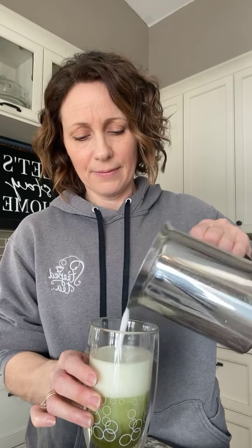So with this frother, you can kind of feel the resistance once it's starting to get thick. So I can feel that resistance there. So you can see it's nice and thick. And we're just going to pour that in. Here we go. Salted caramel matcha latte.